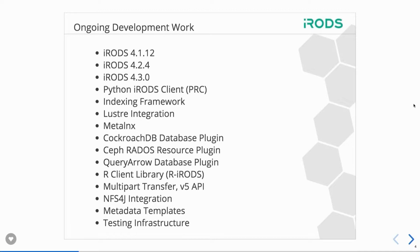Obviously work on Metalinks. We've got a very interesting bit of work done on Cockroach as a database plugin. This will allow you to have catalog providers everywhere rather than a catalog provider and catalog consumers. This will solve the problem of if you have a very active read system that does a lot of reads, you no longer have to make the double hop to wherever the catalog is. The catalog will be everywhere. So we're very excited about that.